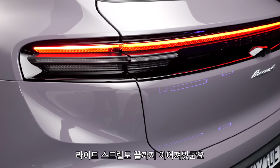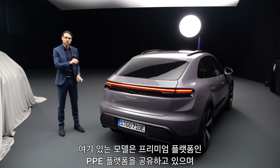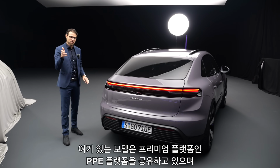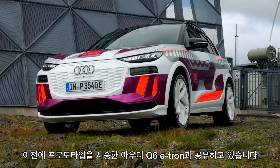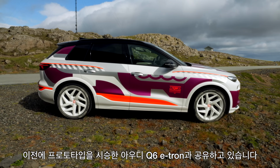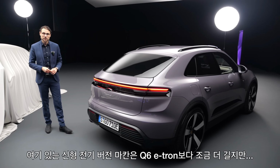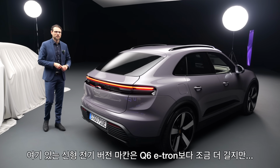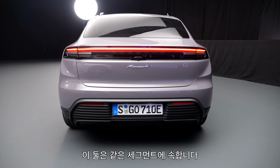Towards the rear, you can once again see these shorter overhangs also in the rear. Then the light strip goes all the way across. The sister model of this one here, by the way, is sharing this new PPE platform. It's called Premium Platform Electric, shared with the Audi Q6 e-tron. We've already driven that on a prototype ride. This one here, the new Macan Electric, is a little bit longer than the Q6 e-tron, but they are of course in the very, very same segment.